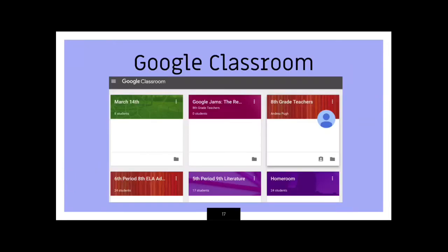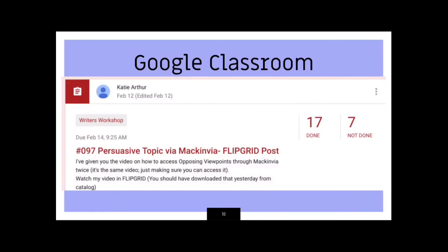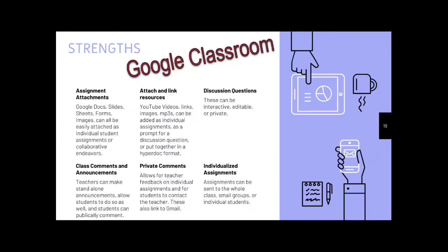Google Classroom allows me to organize my classes in a learning management system that works for me. It has more strengths than I can list here. The fact that you can attach assignments that can be individual or collaborative. You can attach and link pretty much any resource you could think of. You can do discussion questions that can be private or whole class.